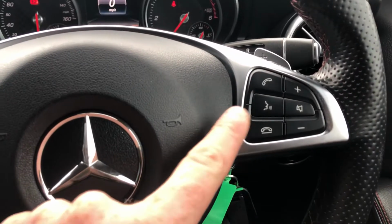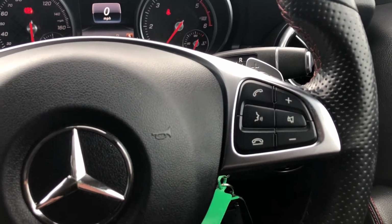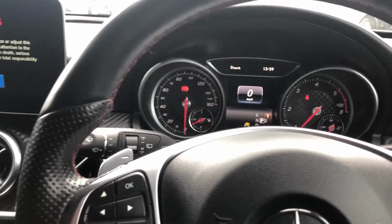Instrument cluster display, and here you've got the Linguatronic voice control. You've also here got the options for sound and Bluetooth telephone. You can see if you click it, you will need to speak to your Mercedes dealer.